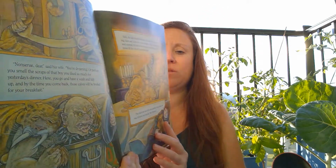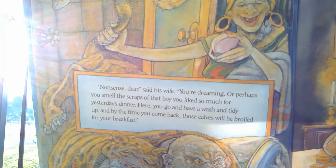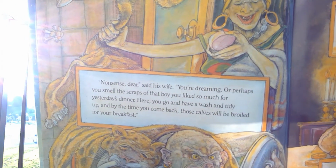Nonsense, dear, said his wife. You're dreaming. Or perhaps you smell the scraps of that boy you liked so much for yesterday's dinner. Here you go, and have a wash and tidy up, and by the time you come back, those calves will be broiled for your breakfast. And you can see him looking around the kitchen. But he believes his wife, right? And so off he goes. And when the ogre returns, he is eating his breakfast.